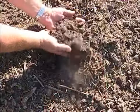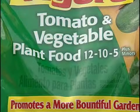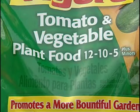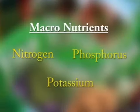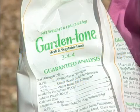Using a combination of organic and inorganic fertilizers is a good way to supply all the essential nutrients needed by plants. The macronutrients most likely to be needed on most soils are nitrogen, phosphorus, and potassium. These nutrients are always in this order on the fertilizer bag.